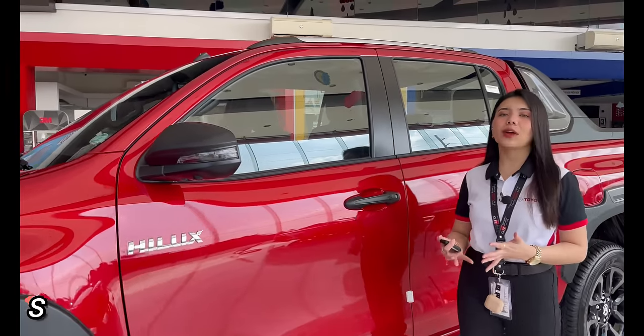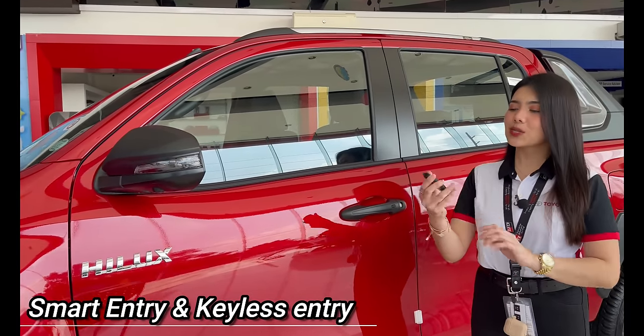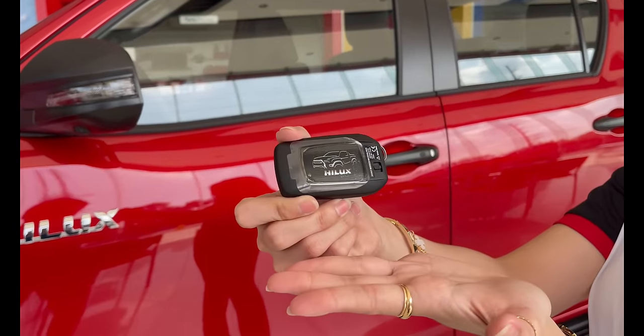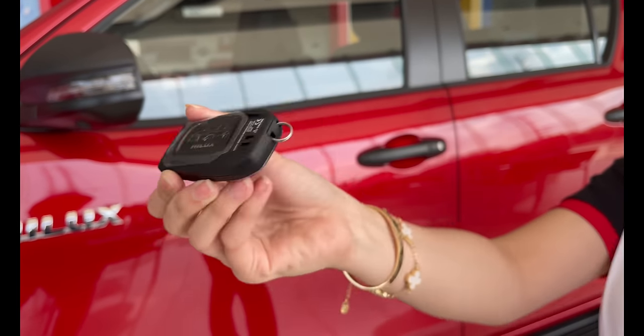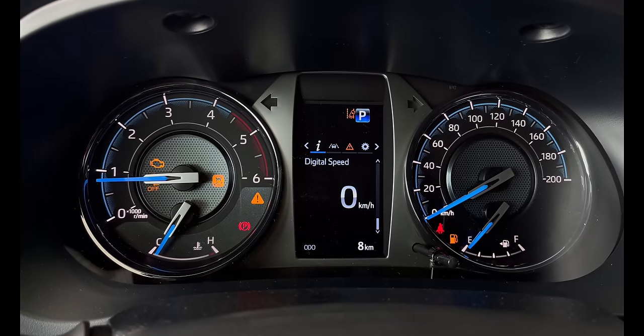Toyota Hilux CONQUEST has retained features na smart entry and keyless entry. So, still ganun pa rin yung remote natin. So, ayan, meron pa rin siyang silhouette ng Hilux. Ayan, so, ito yun sa lock, unlock, and also yung digital speed.